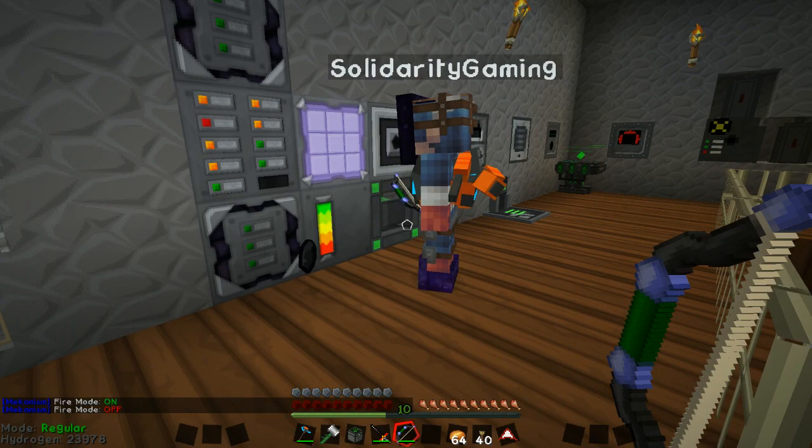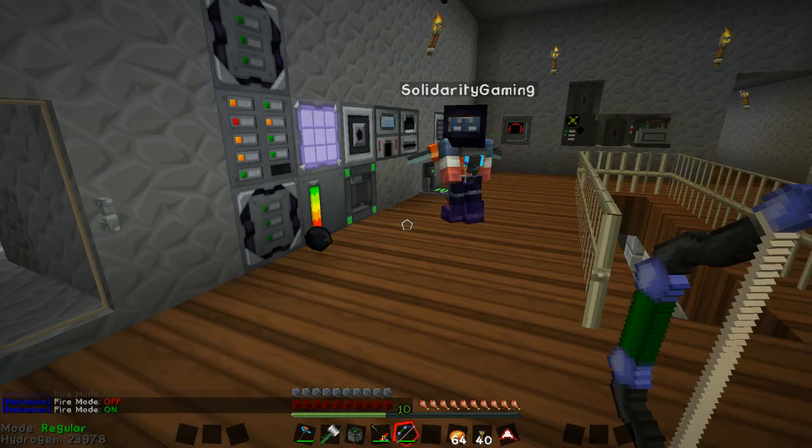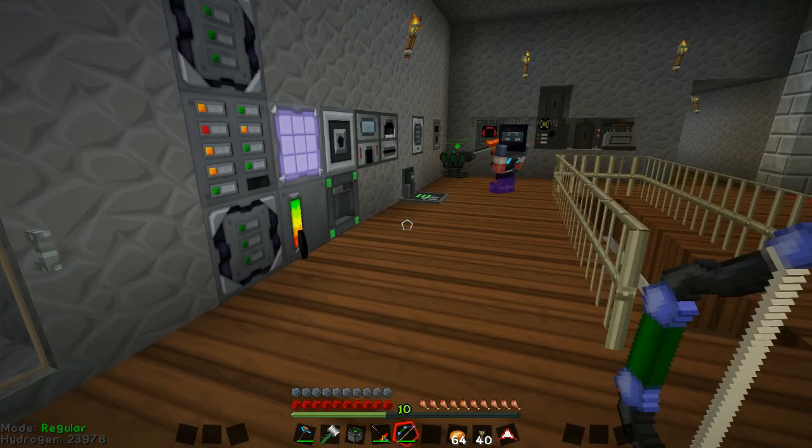Okay. Sorry about that. I've just made obsidian leggings for me, because I still had iron ones. Oh, so cool. Shift and right bracket should change fire mode on. Oh, there. Yeah. Cool. Okay. Let's put that back.